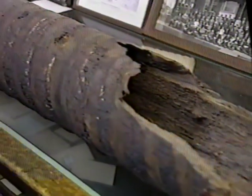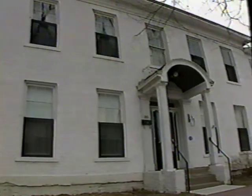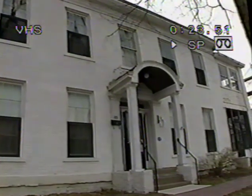Digging here recently in Washington, repairing a road on Catherine Street, they came across a piece of the original water line. We have come a long way in accomplishing our aims, and we have the full support of the community.